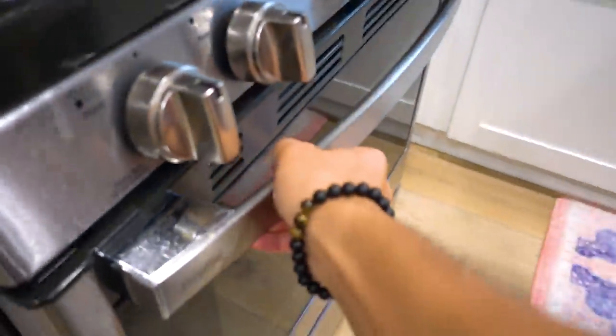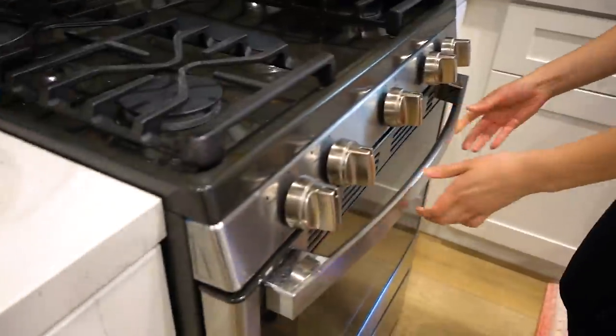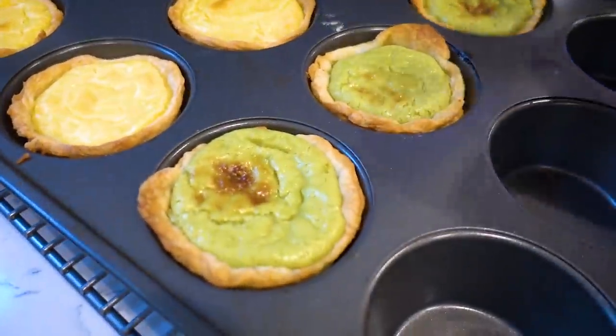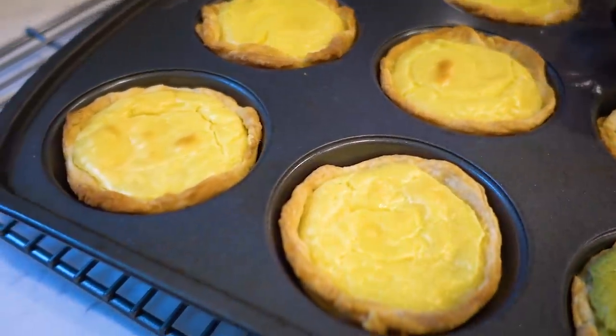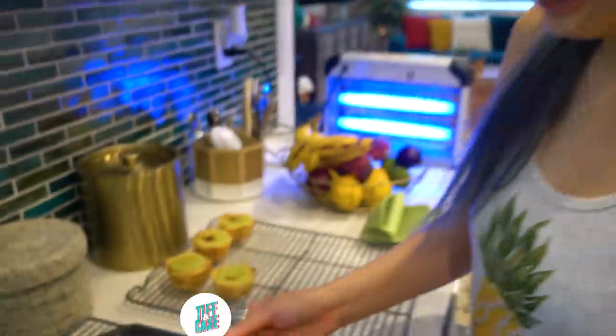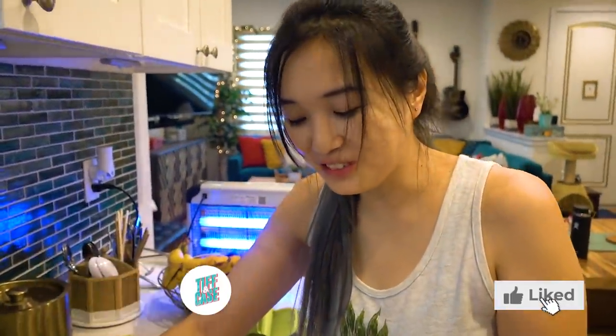Here we go. Oven is opening. Mucho caliente. Nice. Please cook well. All right, look at this. We got some matcha egg tarts. We got some classic egg tarts. Slightly underburnt. We want it more burnt, right? Yeah, but it actually looks really cooked.